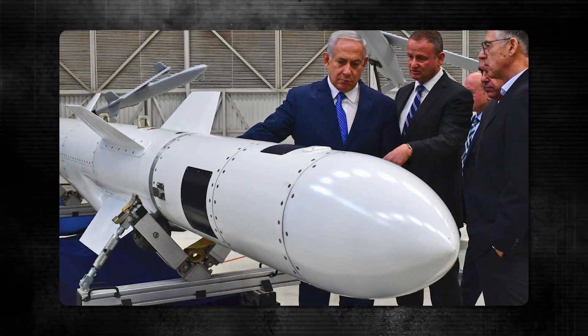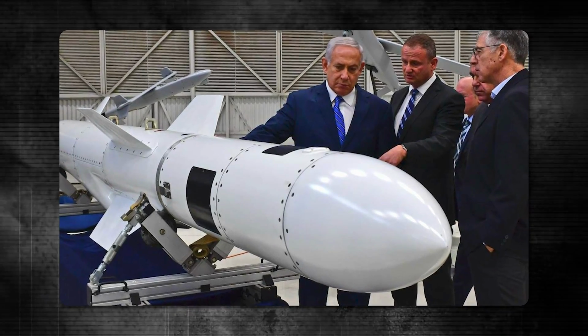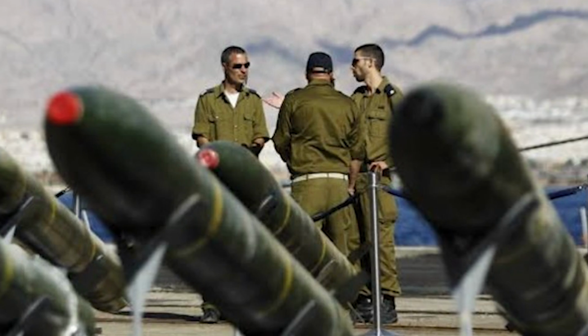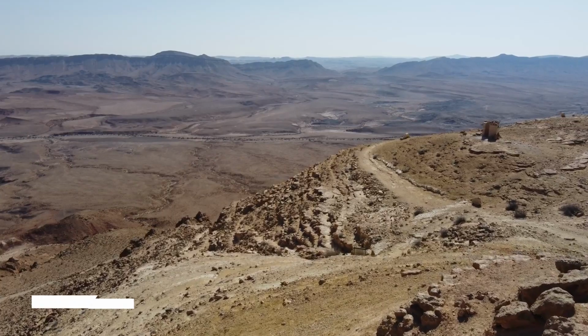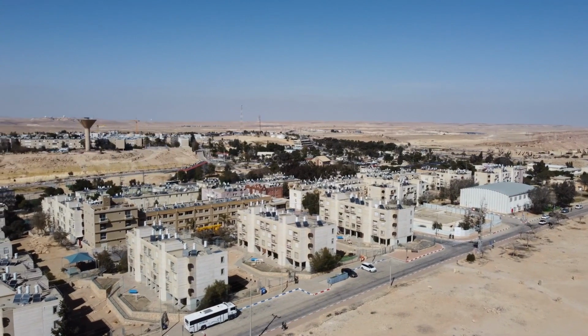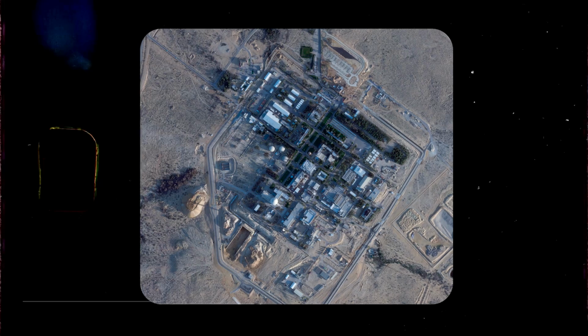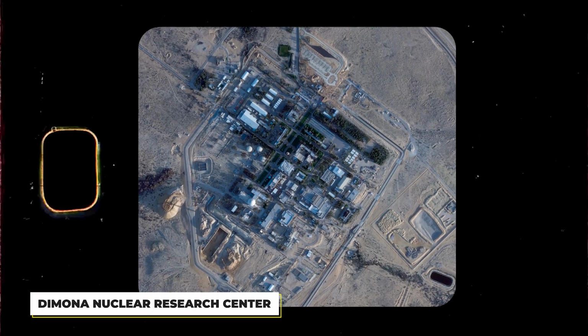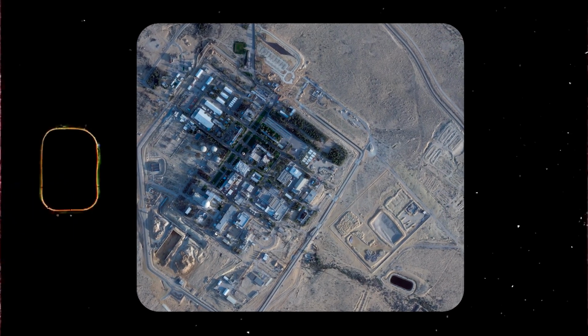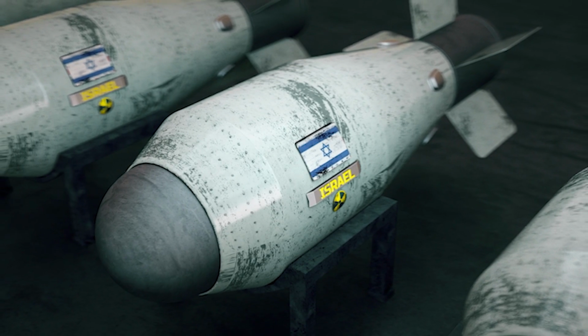Israel, on the other hand, takes a very controlled approach to its nuclear program. It's estimated to have around 90 warheads, though the country doesn't publicly share details about its nuclear plans and keeps everything very secretive. In the middle of Israel's Negev desert, there's a highly secure facility that has captured global attention for years, the Dimona Nuclear Research Center.